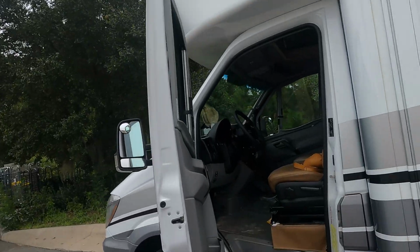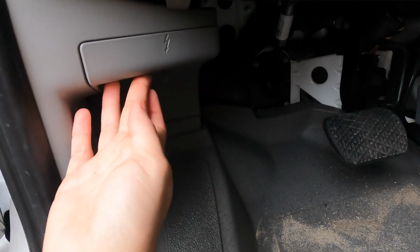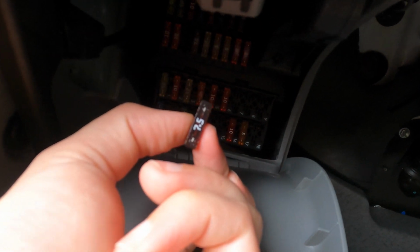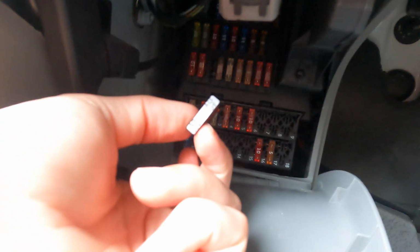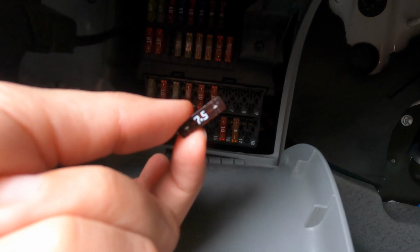Here we go. Ready? Driver's side. Right here. This little thing. There's all the fuses. And this guy was the culprit. Right there. So until we can get this serviced and figure out why this was happening, we're just gonna keep this guy somewhere safe.